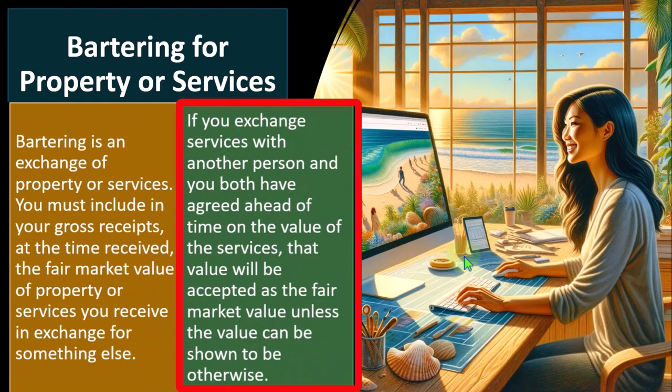So if you exchange services with another person and you both have agreed ahead of time on the fair value of the services, that value will be accepted as the fair market value unless the value can be shown to be otherwise. So generally, it would be the general value that the service would be traded for, given to people that didn't have any particular pressure on them to make the exchange, and so on and so forth for the fair market value.